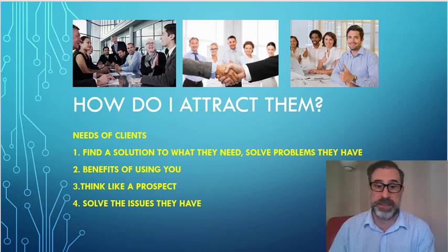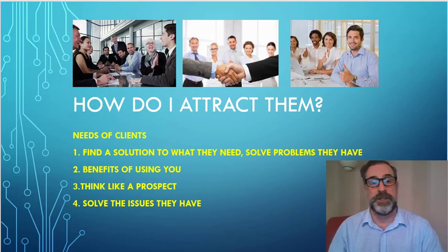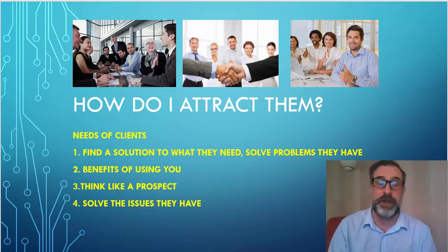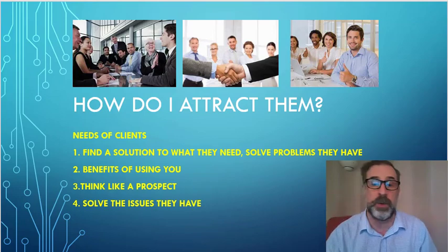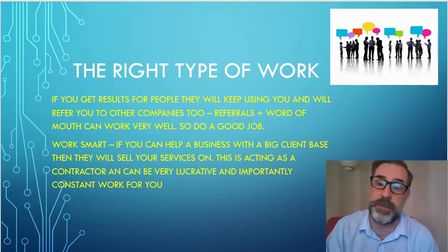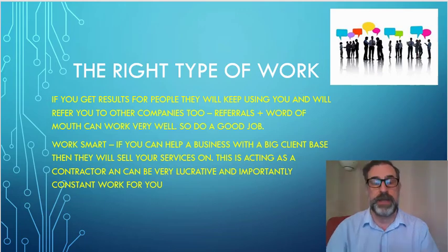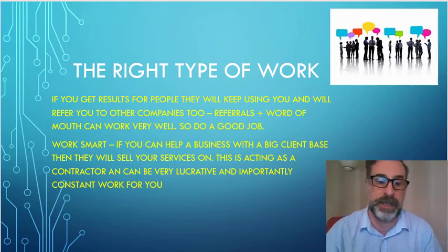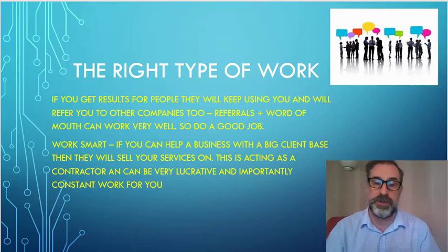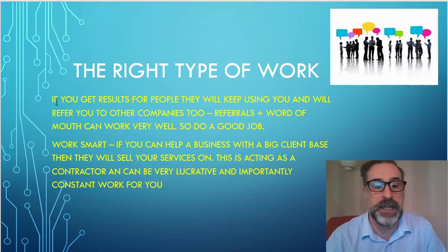So your business, if we'll stick with health and fitness, if you're in health and fitness and you know that there's gyms in the area that don't sell what you offer, then you need to contact them all in your area and you will make money doing this. But you also need to be aware you need the right type of work. The right type of work is absolutely vital. Now, this might sound a bit strange, but you need the right kind of businesses to give you the right kind of work. I'll read this to you so you can see.